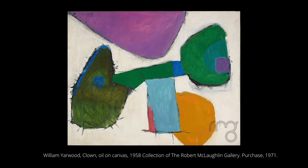Someone else pointed out that this might be a really close-up view of a clown's face. The green may be the eyes and the blue might be the bridge of the nose. What's your relationship with clowns? Do you like them or not like them? Never seen one before? There are many people who are really afraid of clowns.